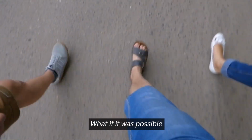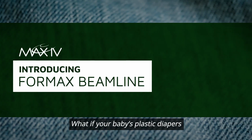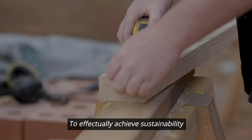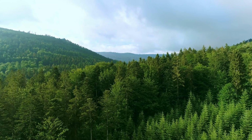What if it was possible to produce your favorite jeans using less water? What if your baby's plastic diapers could instead be made from wood? To effectually achieve sustainability, we must change what we produce and what we consume.